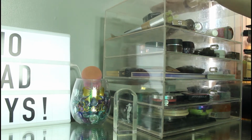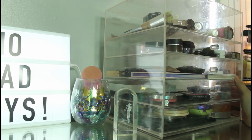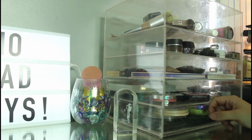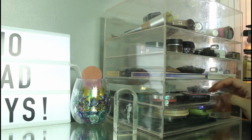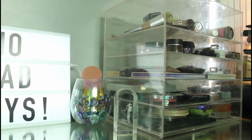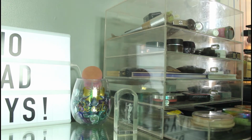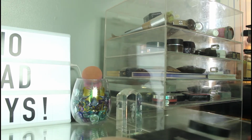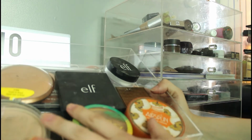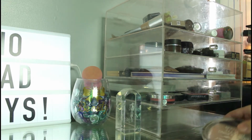Okay, so now it's time to declutter and organize this box. Everything's kind of just a mess right now, and it just needs to be redone. I really want to have a separate spot for my skincare, but it just seems like that never works out. But I'm going to try to achieve that today. I'm actually going to start on this bottom, which is powders and bronzers and contour. So I'm going to empty it out and just see what we've got.